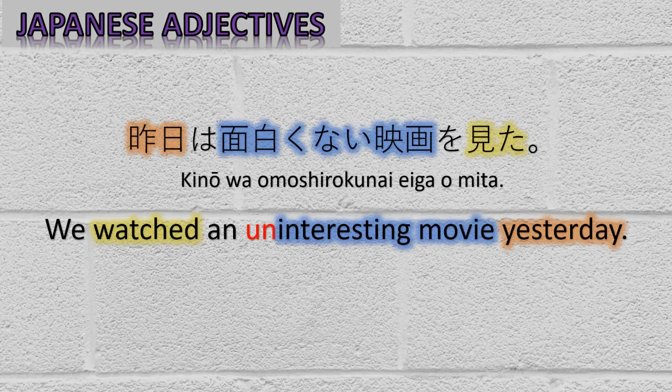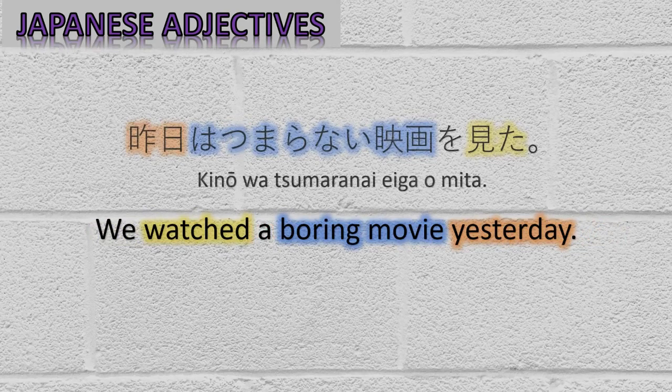Omoshirokunai eiga o mita. But, of course, we can use the antonym of interesting, which is boring. So instead of omoshirokunai, we say tsumaranai eiga. Kino wa tsumaranai eiga o mita. So tsumaranai means boring. Boring movie. Tsumaranai.